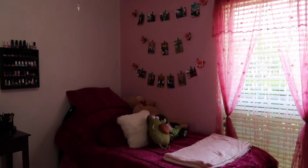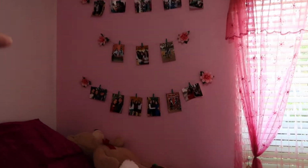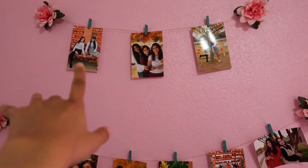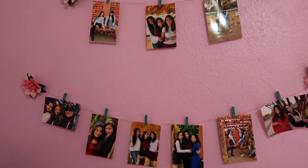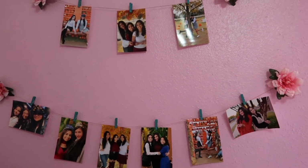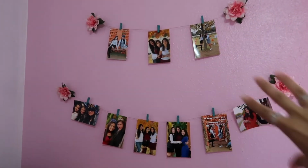Next to it I have my bed. So if you guys can tell up here, I have a bunch of pictures. I'm not really going to go into detail of the top row because I don't know if people want to be on YouTube, but right here I just have pictures of my friends and I. You guys can tell most of these people are the same people. I just haven't updated my picture thing, so if you're not up here, please just don't get mad at me. But I DIY'd this, made it myself.